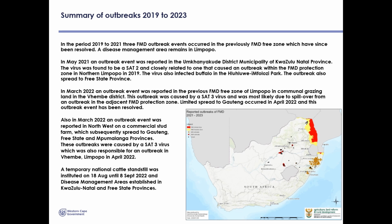Because as I said, there is that incubation period where the animals clinically still look healthy, but they're already spreading the disease. So to have just the cattle standing still and not moving for a period, so that you can basically see which properties are infected and which aren't, was just to break that cycle of quick spread. And during that time also the disease management areas were established in KwaZulu-Natal and in the Free State province.